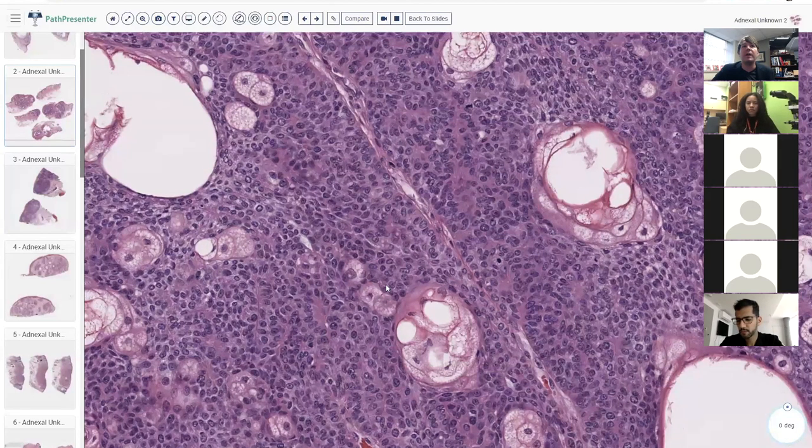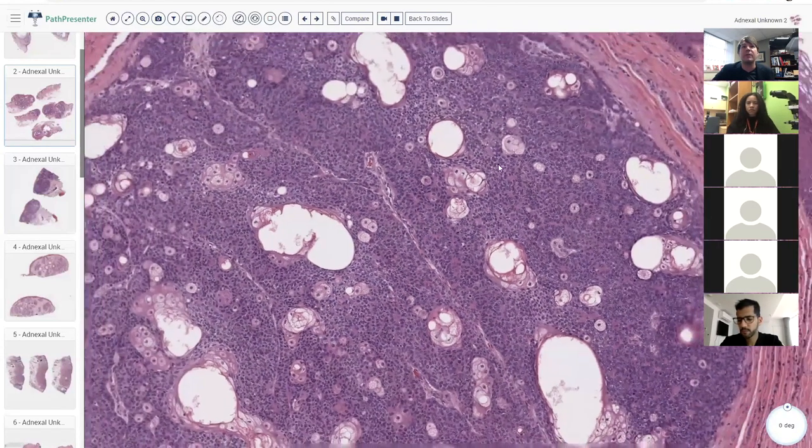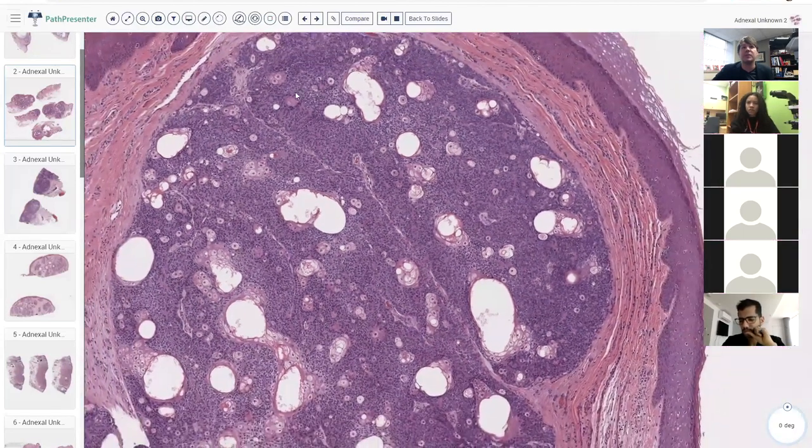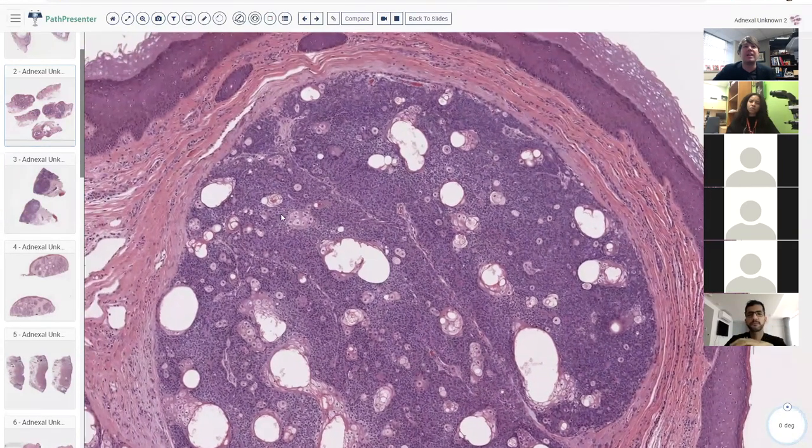Okay, so then what is, I will let you guys decide. We've got obvious sebocytes and blue basaloid cells, and the basaloid cells make up the majority of the tumor, more than half of the tumor, whereas the mature sebocytes make up less than half the tumor. So what is the diagnosis? You're welcome to type it into the chat if you want.